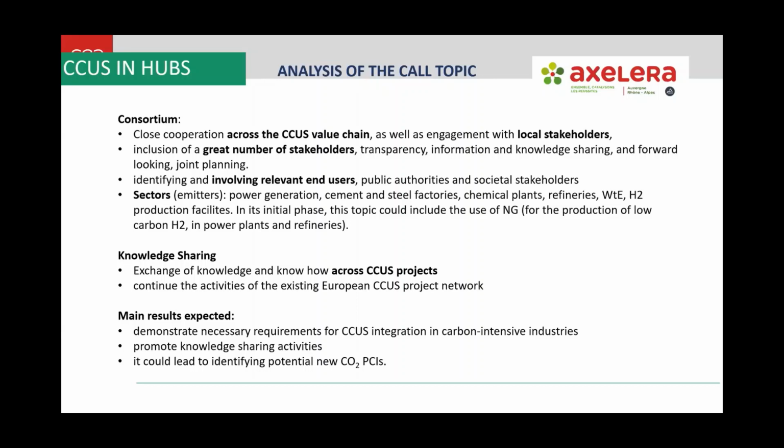also those who have analyzed the different considerations that would allow us to de-risk CCUS solutions in the eyes of industry. So both in the eyes of CO2 emitters, but also in the eyes of CO2 users. So we're interested in including people interested in all sectors, especially the chemical sector, and knowledge sharing.